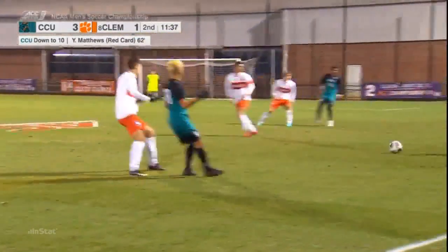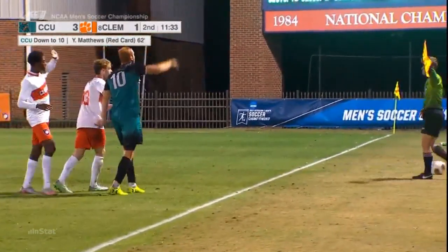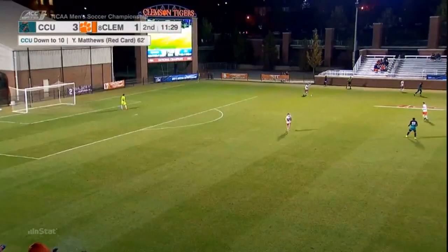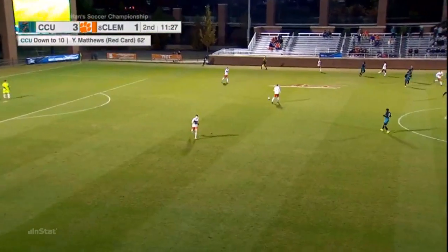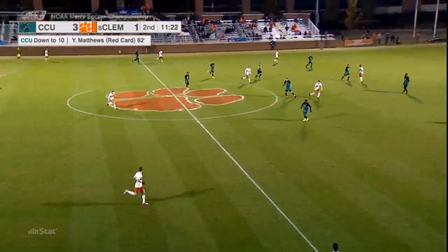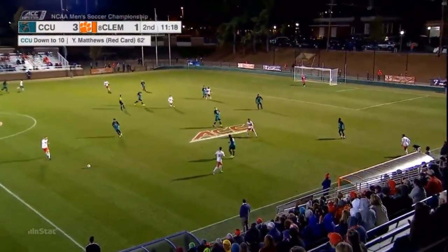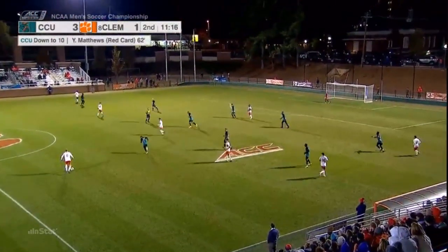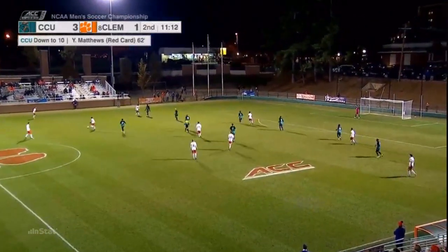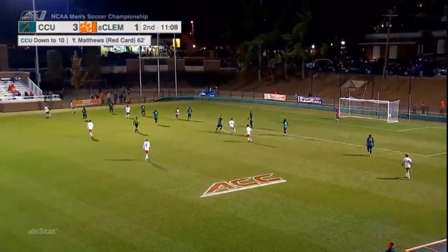Dargent back to Perot. Willoughby clears it to Dargent. And then the ball out of bounds off the foot of Dargent. But down to 11 and a half minutes left. I kind of sense that Clemson needs a goal here, but they need it probably in the next 3 to 4 minutes. There's really a chance for them to come back and just tie this match.